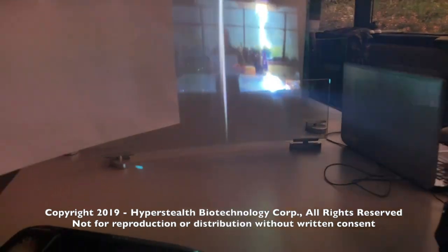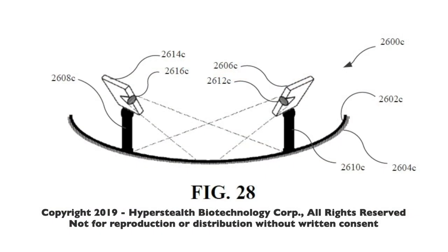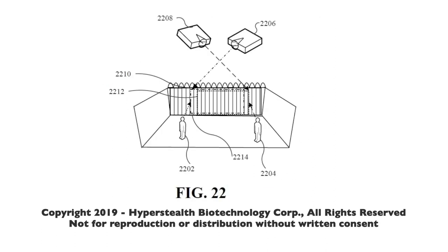Another unique feature we discuss in the patent is the ability to replace the first lenticular lens sheet with a miniature lenticular lens that goes directly over the projector lens. This can make the system less bulky, less chance of wind causing distortions, and less expensive.